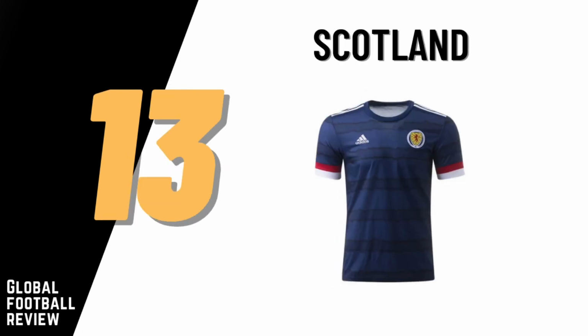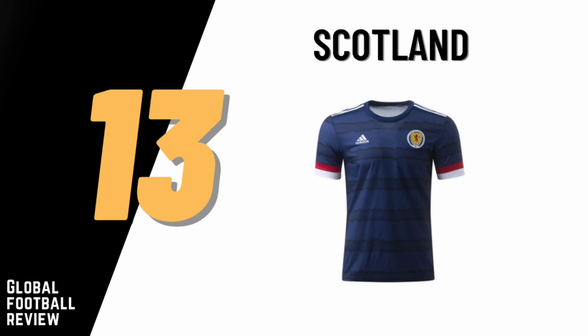Very nice. Scotland's has subtle hooping across the middle, which I think makes this shirt slightly different from some of the Adidas templated shirts in this list. Some people like it, some people don't. I just think it's so subtle that it makes it just a little bit different and quite nice.